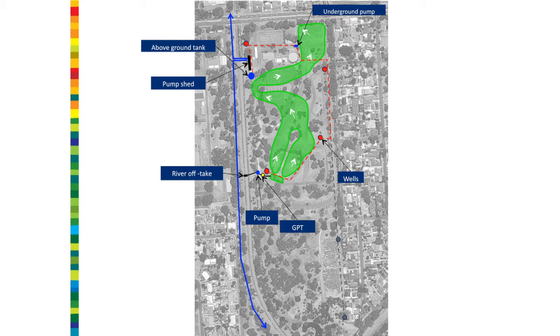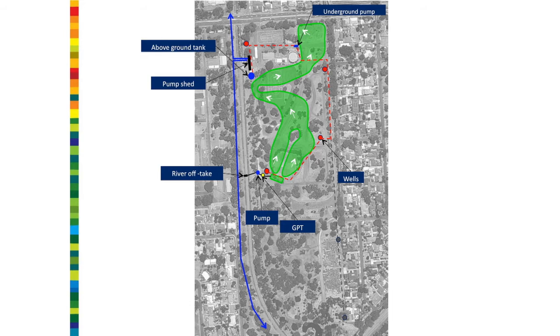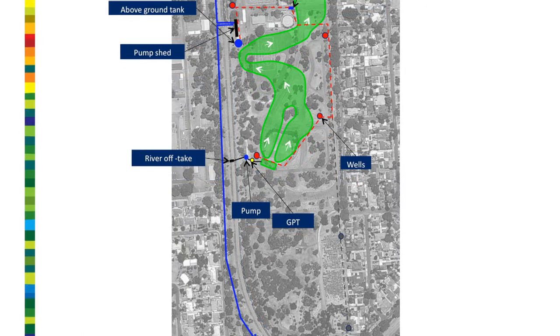The other thing that was done is an ability to expand the system, as I mentioned, and the well locations allow for future wells to come in further down, so they have sufficient spacing between them so you don't get interaction between the different wells.